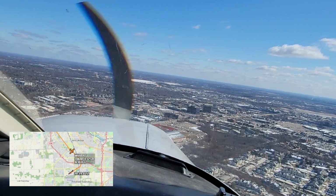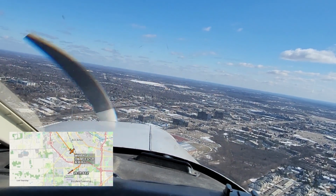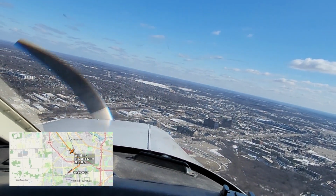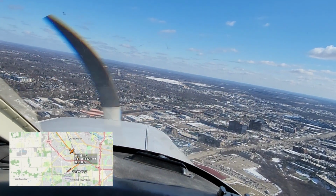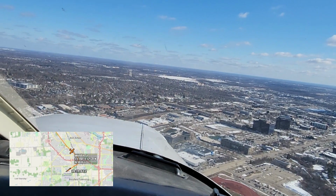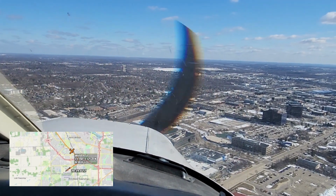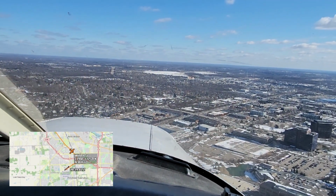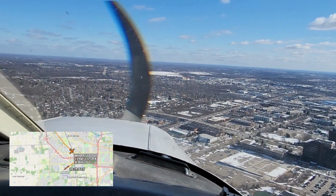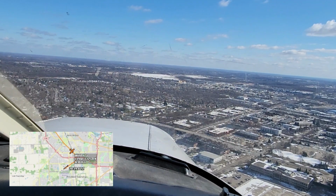I had to really correct to get back over the center line. I had to turn pretty sharp. I didn't want to turn too sharp, so you'll see I actually made a little bit of a mistake and went a little bit past the runway and had to correct and come back. But that's preferable to do that than to turn too sharp and have something worse happen. So you'll see that, and then you'll see the rest of the landing.